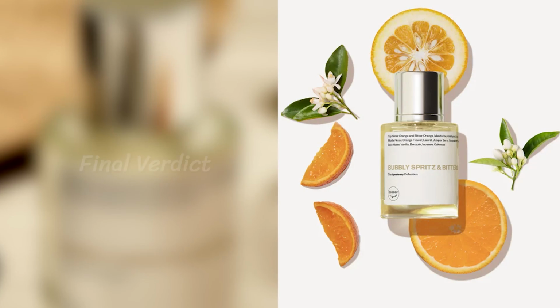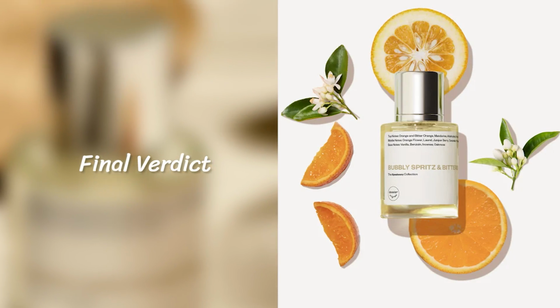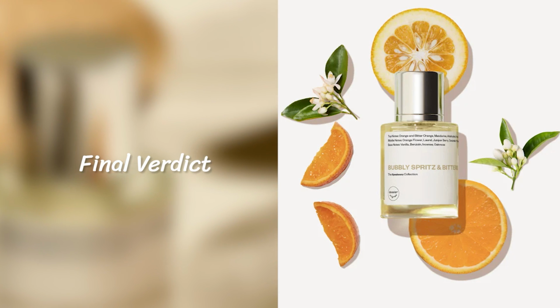And as far as the presentation is concerned, I've reviewed many Dossier fragrances. You know my thoughts on that. My final verdict on this fragrance is, if you're looking for a fantastic orange and vanilla fragrance, something very inexpensive, something that will make you stand out, perfect for the hotter weather, and something that does have a certain compliment factor embedded in it, please try Bubbly Spritz and Bitters by Dossier.